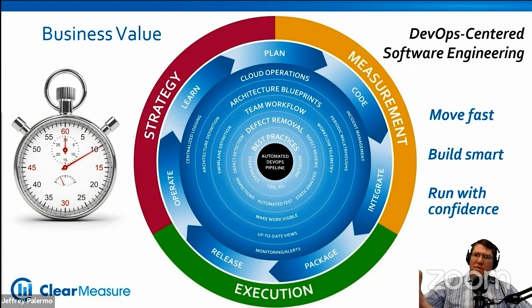So we've kind of gone through these layers, and the process around the outside: plan, code, integrate, package, release, operate, learn, is enabled with your automated DevOps pipeline at the center. It's the foundation, it's the core. And then you have these layers, and the items on the top left are strategic. That is your strategy. Everything in business requires a strategy. You have to determine what approach you're going to take. And so you need to select your practices that are appropriate for this particular situation.